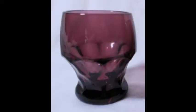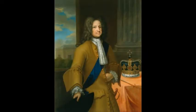They look like this. I tried to find out more about the history of Georgian tumblers, but I could not find out anything more than what I already knew. What I already knew was that during the Georgian period, they probably did have tumblers similar to these, but they didn't call them Georgian tumblers.